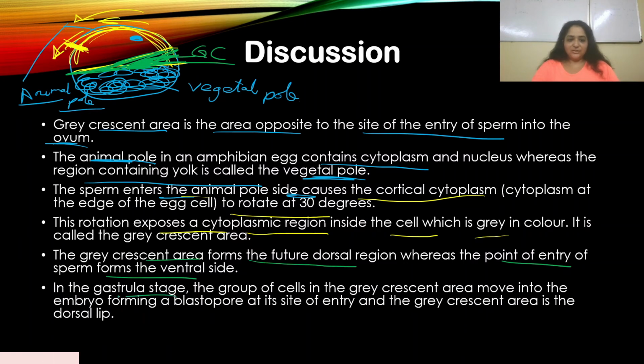At the gastrula stage, the group of cells in the gray crescent area move into the embryo, forming a blastopore at its site, which I was just saying. At the site of entry in the gray crescent area is the dorsal lip. So a blastopore forms over here, and a region of cells called bottle cells move in. I've got a nice diagram to show gastrulation of frogs. They move in, and eventually they give rise to ectoderm, mesoderm, and endoderm. We'll come to that later. So this region plays an important role in gastrulation.